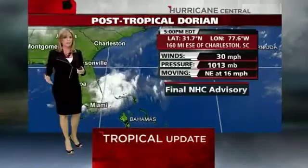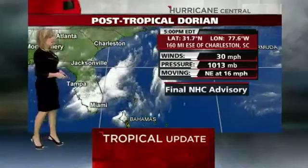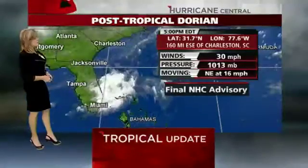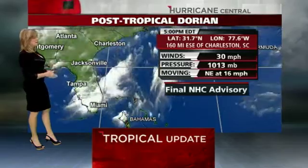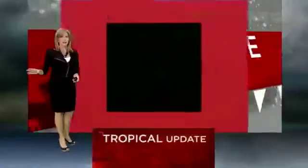A lot of moisture, a lot of tropical air, a little daytime heating, a little upper level disturbance coming through. We're looking at the potential of more rainfall, at least for a little while. So winds are at 30 miles per hour. Again, this is the final advisory on this. Really not a concern for us as Dorian, what's left of it anyway, begins to move out.